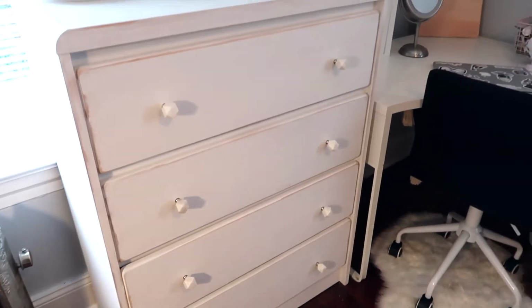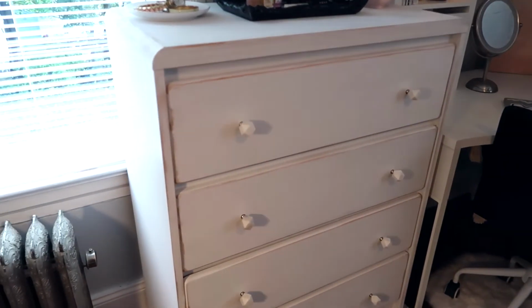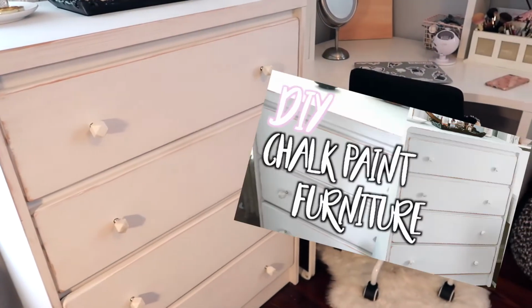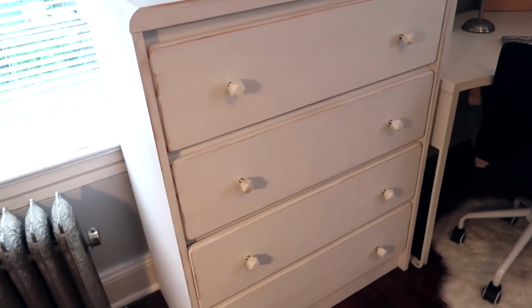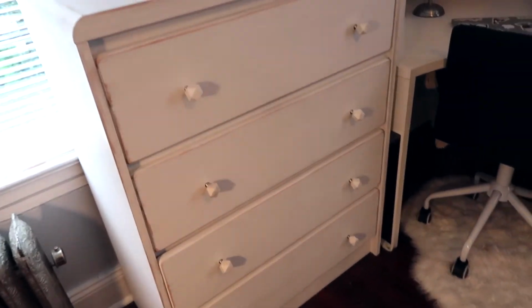Now over here I have my dresser, which I will put the video right here, and I will link it down below as well. I DIY'd this whole thing. It was really gross and ugly before, and now it's cute and shabby chic.